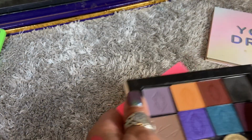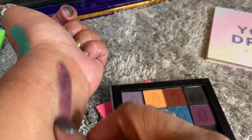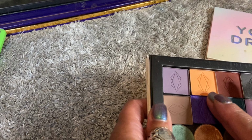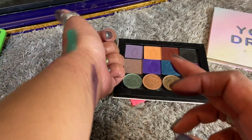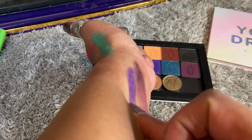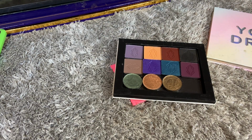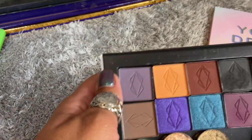Let me see if I can... I did not do a good job on that one. It's probably because it's on my wrist. And that's a matte. Let me grab this purple shimmer. Let me see. Do you see that? Now, it is expensive as far as you have to pay for shipping across the pond, as I like to say. If you do an individual palette where you make your own palette, it can get expensive. But I really do like these shades. I think they're beautiful.